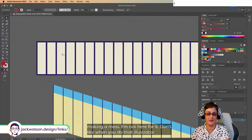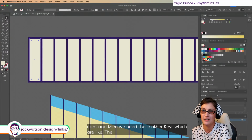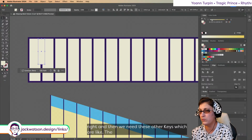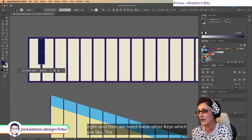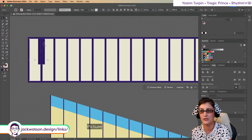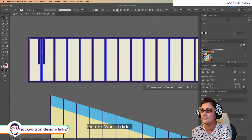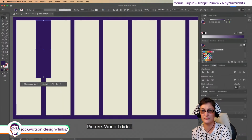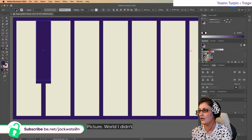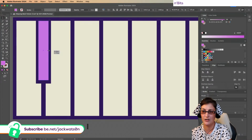Don't appreciate it. Alright, and then we need these other keys, which are like the, oh, okay. Put this down. I'm thinking what color I want this to be.